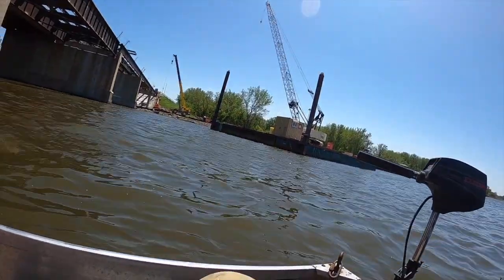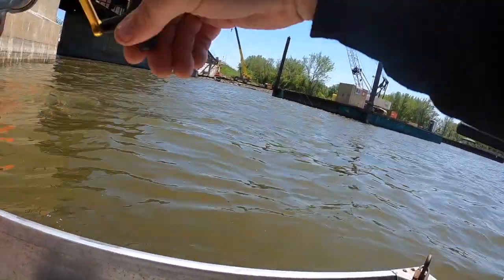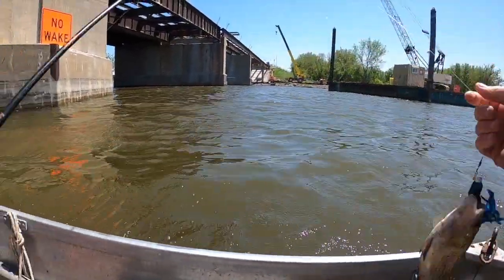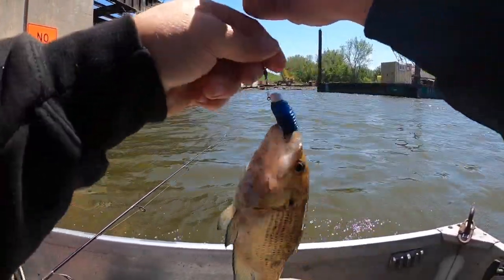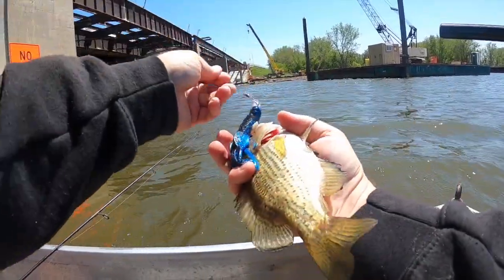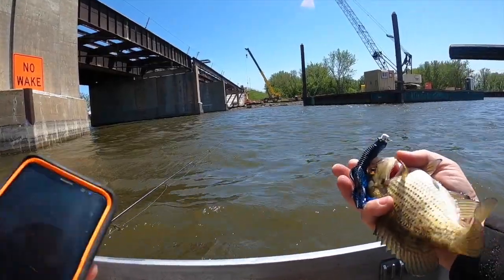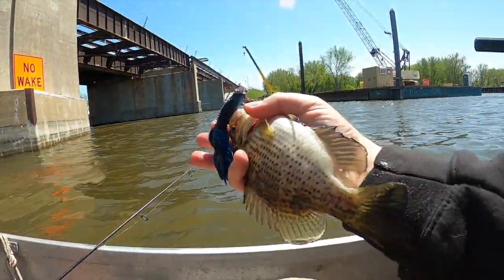Oh. That might be a walleye or a cat. Oh, rock bass. Hey, that's the first one on the... First for you. No, on the... Oh, look at that. God, this is just nuts. That's cool.